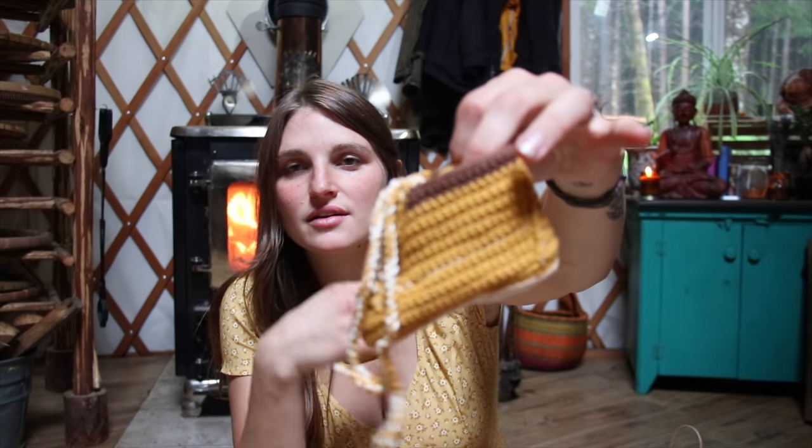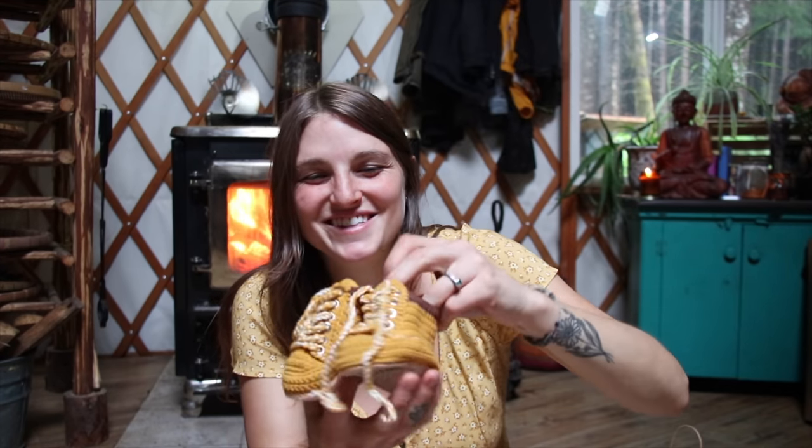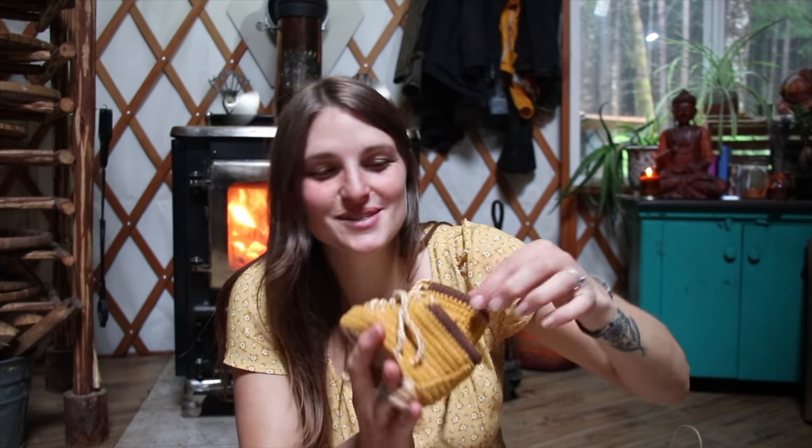I also found these on Etsy, which I've shown in a previous video. I also did our baby announcement with them. They're just the cute little crocheted work boots that I found. They're so adorable, to match Jake and I's work boots. So honestly, that's all the baby clothes that I've gotten so far.